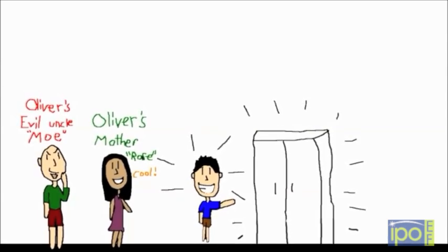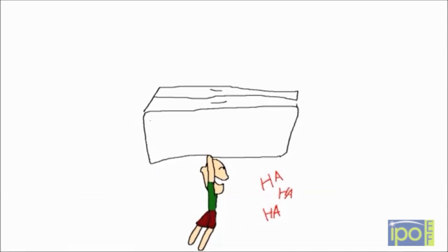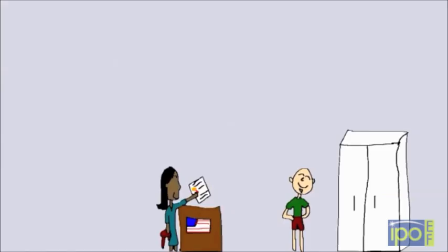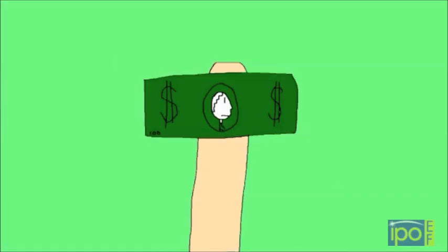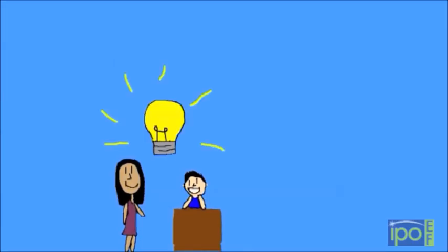His evil Uncle Mo had other ideas, however. He stole Oliver's invention, and he ran off. He then put a patent on it himself, and made a lot of money. Oliver was devastated, and his mom wanted to help, so they created something much colder and called it the freezer.